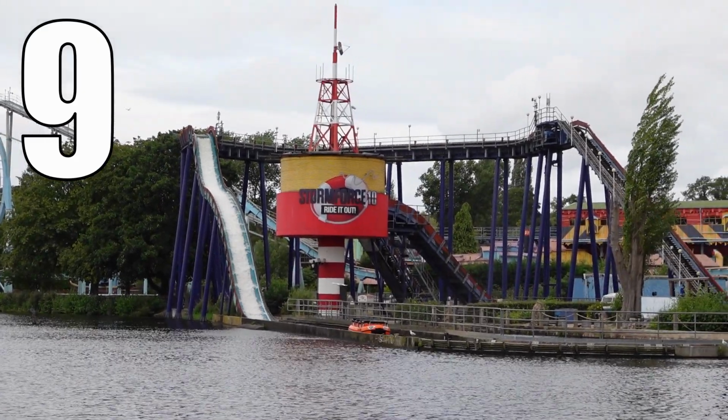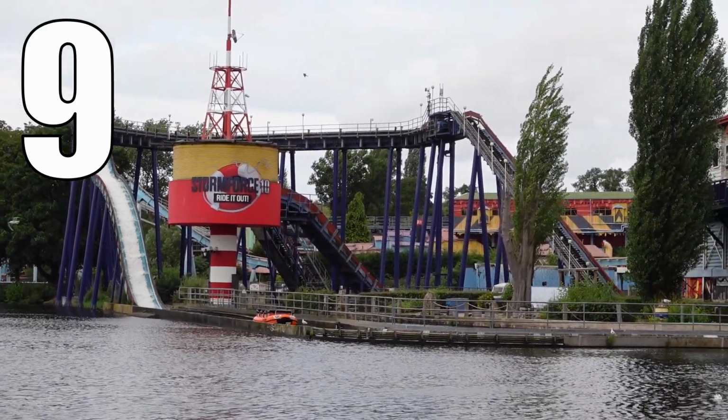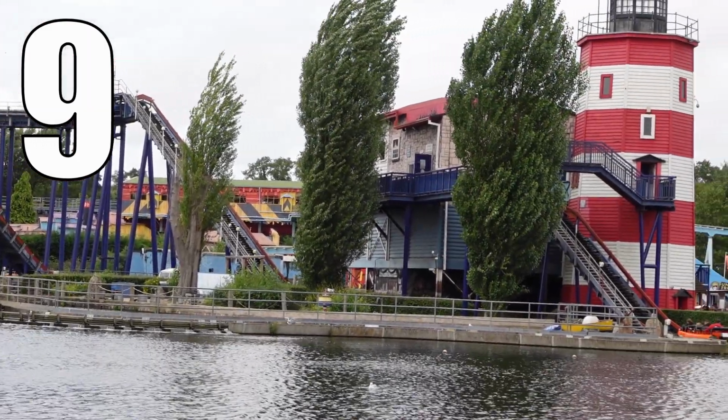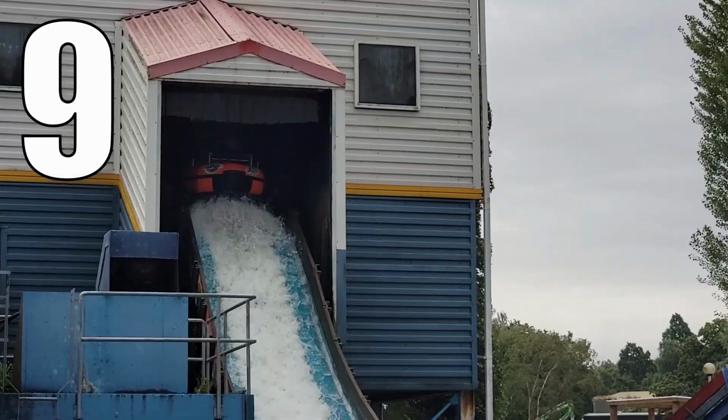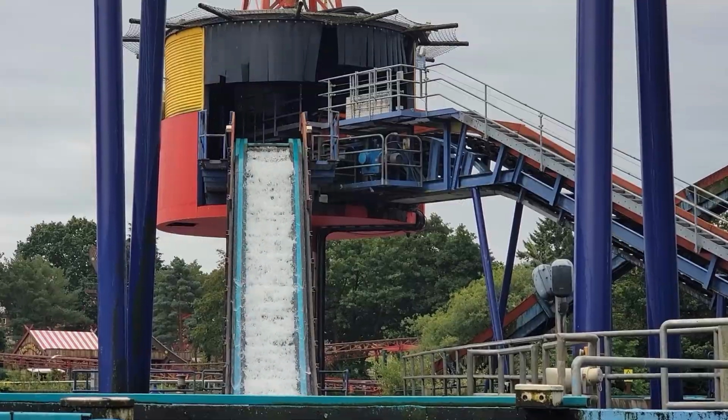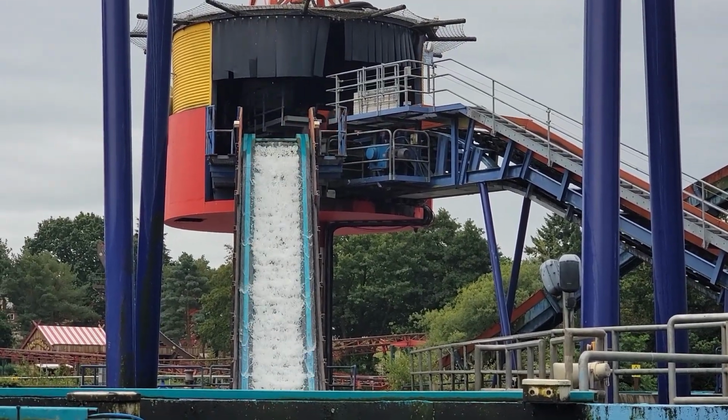Then this ride has a respectable amount of theming. Really my only con is the pacing, but that is a relatively minor gripe in the grand scheme of things. What this ride does well, it does really well. So those are my thoughts on Stormforce 10 at Drayton Manor.